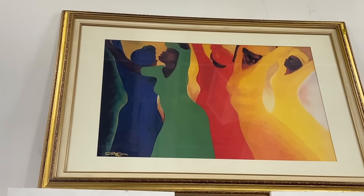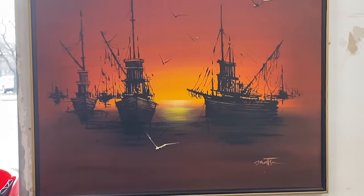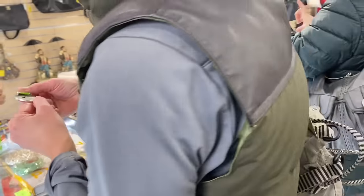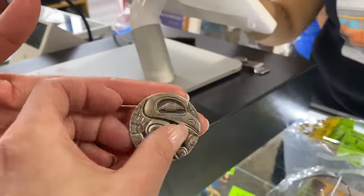Look at this painting. I love that. And it is signed. I think it's a real painting. I don't think it's a print. I don't have room for it. Yeah, they're putting good art here. Look at that one. This is mid-century. It's a large canvas. Are we going to the furniture place? I can't wait to get to the furniture upstairs. It's on the fourth floor. Have you seen it?